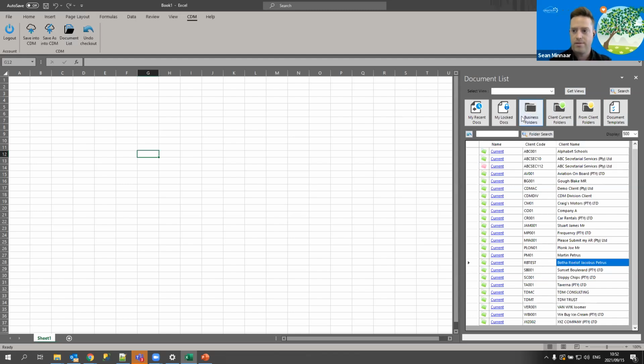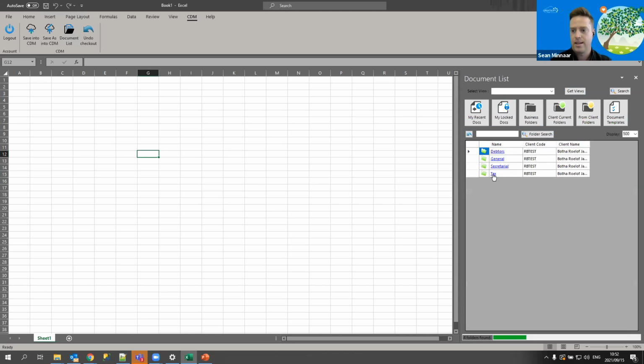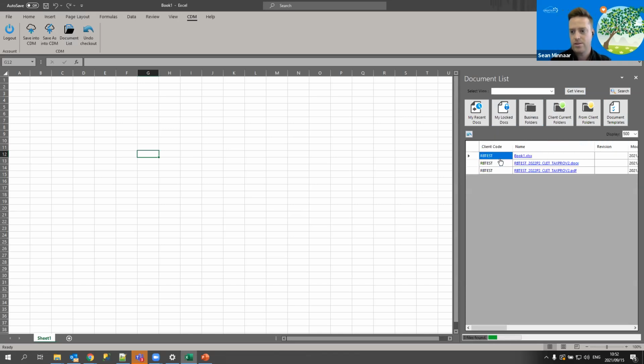From here, what I've done is I've just loaded up our clients that are currently in the system. I can see here is RB test, so I can just go to that, and then I can navigate to tax, and I can navigate to provisionals. From here, I can see we have a couple different documents that are currently sitting under this client. We have an Excel, a Word, and a PDF. Now, I'm currently using Excel, but I don't have to. If I want to open up this PDF, I simply click on the button.